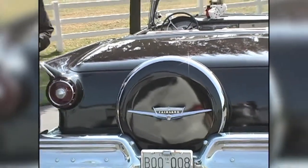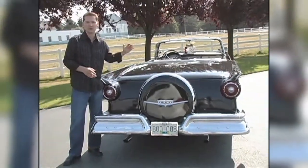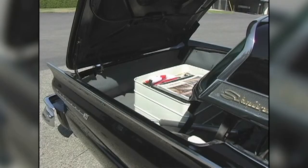The price was creeping up and the U.S. was heading into a recession. Plus, that storage area in the back with the roof down is relatively small at 6.5 cubic feet, and it's hard to get to. For the record, there were 2 other retractable hardtops, both of them concept cars.